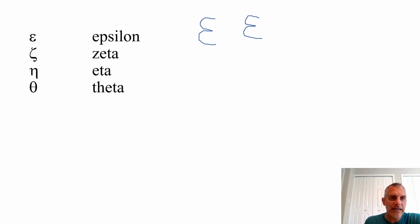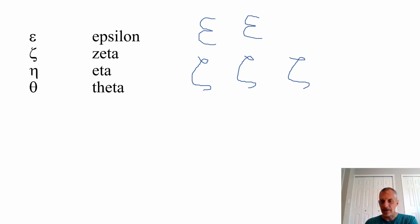We're going to start it at the upper left hand, make a little loop, make the big curve there, and then a little curve at the end. So a little loop, a big curve, and then a little curve at the end. Let's do it one more time. Little loop, big curve, little curve at the end. Practice writing zeta a few times.